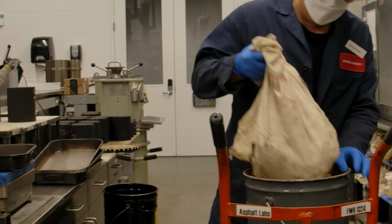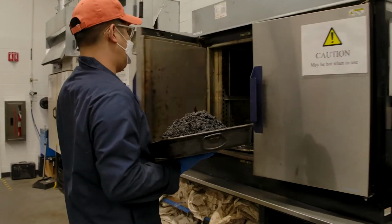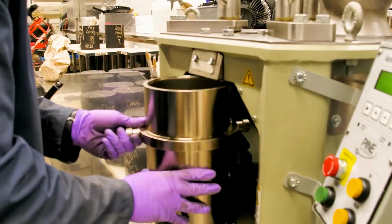The asphalt mixing lab, where we fabricate our samples before we test them. This room houses a number of ovens for heating asphalt concrete and specialized equipment like gyratory and segment and wheel compactors for fabricating specimens.